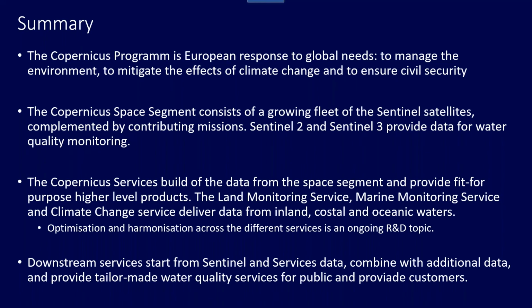Copernicus services build on the data from the space segment and provide fit-for-purpose high-level products. The Land Monitoring Service, Marine Monitoring Service, and Climate Change Service deliver data from inland, coastal, and oceanic waters. We will have a talk later, if I'm not mistaken, by Steve Groom, talking about the need for optimization and harmonization across the different services. That's a European project he's leading, which is quite important, I believe.